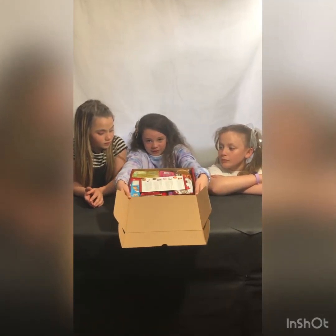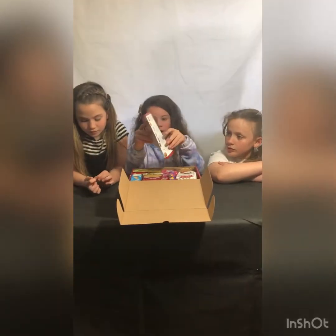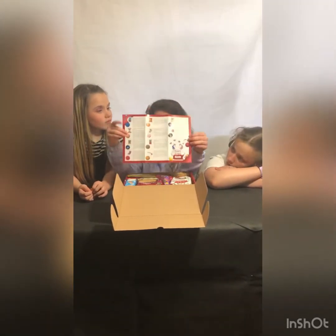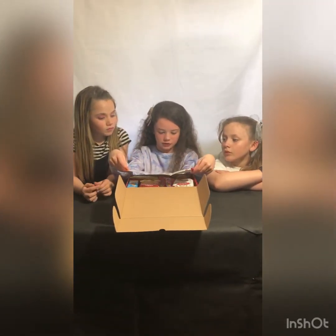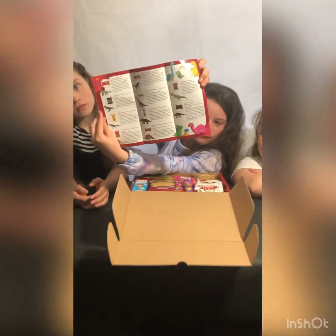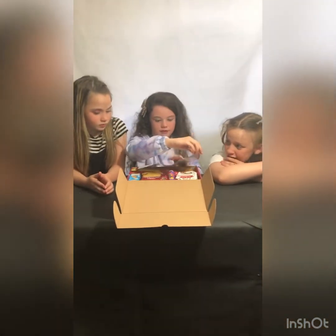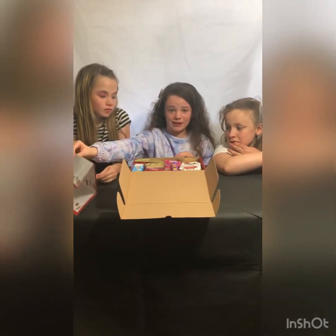Ooh, look at that. That looks so good. And so we have like the collector's guide or the leaflet or something. This side has like dinosaurs and this side has like planets. So there's like different foods on this that you can try and see. All of these look really good. And I think we have the planets because most of these look like they're from the planets. So let's get into the video.